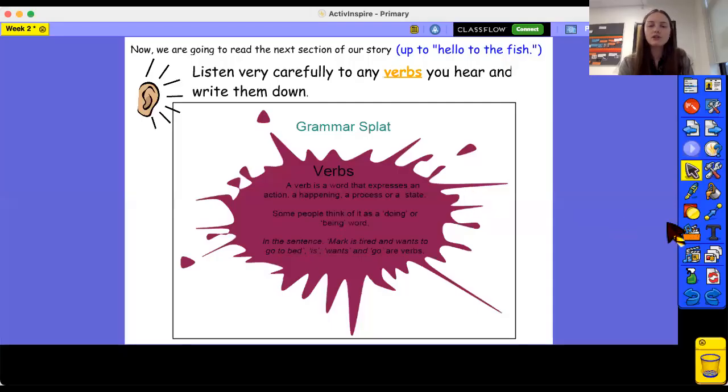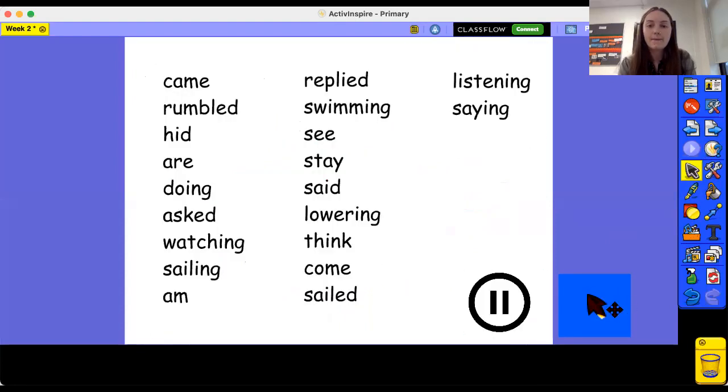I wonder how many verbs you have been able to find whilst you've been doing your best listening. I'm going to show you all of the ones that I spotted. What you can do is tick them off whilst you are checking your own to see if you've managed to spot all of the same ones that I found. So pause your screen and tick off the ones that you have found. I wonder if you found them all.